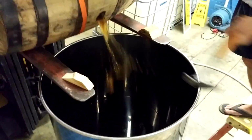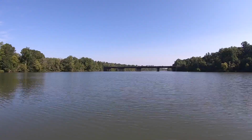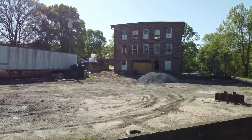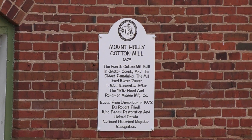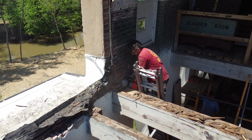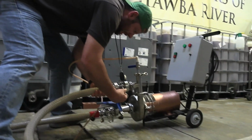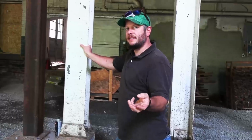We've outgrown our space in Belmont, so now we're moving the entire production upriver, up the Catawba, up Dutchman's Creek. Our new home will be the Mount Holly Cotton Mill, where we're doing a full historic restoration. I'm gonna blow up the building with rum.